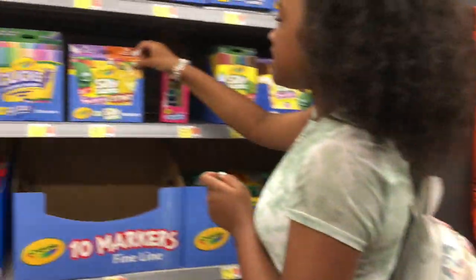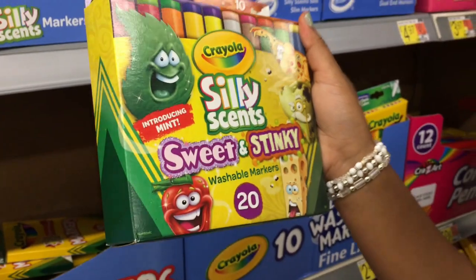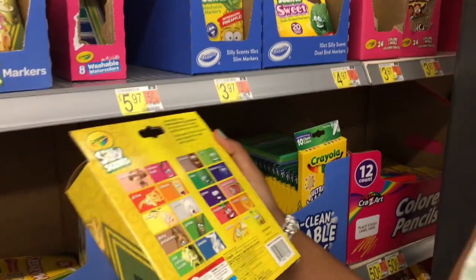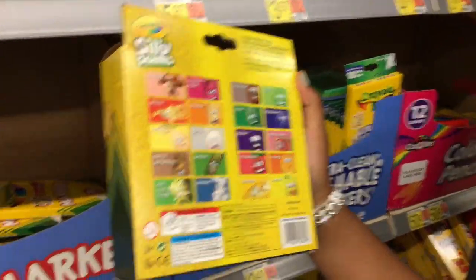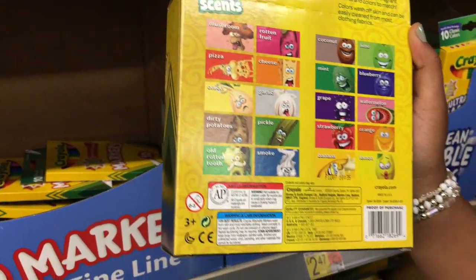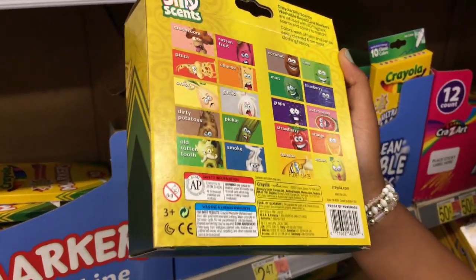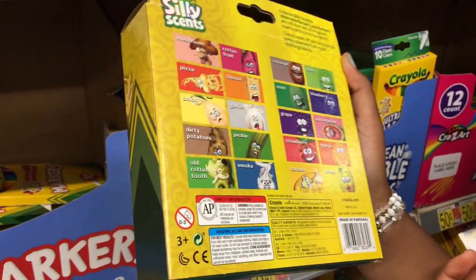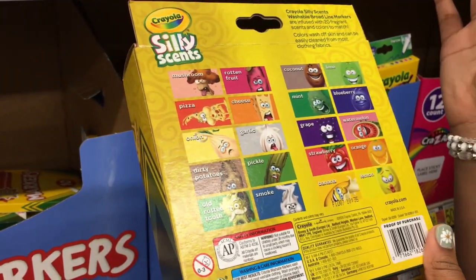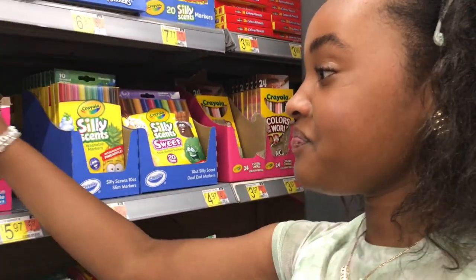Anyways, oh, they have silly scents. Whoa. Okay, well. Sweet and stinky. What is the stinky one? Let me see the scents on the back. They have mushroom, rotten fruit, cheese, pizza, onion, garlic, dirty potatoes, pickle, old rotten tooth. What does that smell like? Oh, and smoke. Well, that's great. Then the good scents are coconut, lime, blueberry, mint, grape, watermelon, orange, strawberry, banana, and lemon. Well, be glad they don't have scents like fart.